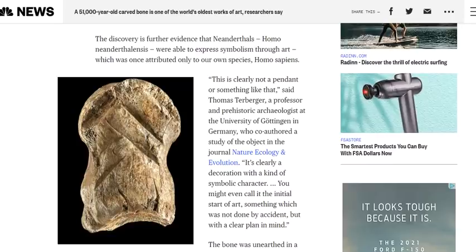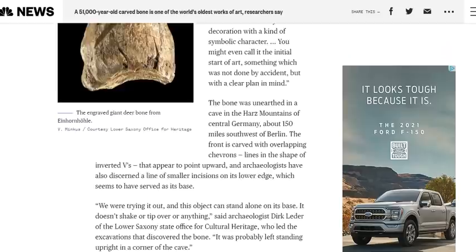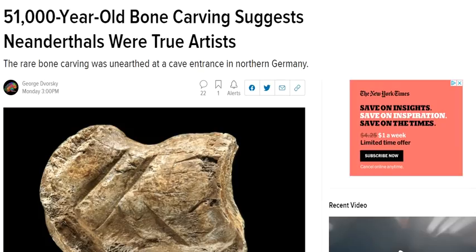This is coming from Thomas Terberger, a professor and prehistoric archaeologist at the University of Göttingen in Germany, who was a co-author of the study on the object in the journal Nature Ecology and Evolution. It's clearly a decoration with a kind of symbolic character. You might even call it the initial start of art, but I don't believe this for 1 second. I think this is a secondhand piece of art that everyone owned. And we'll get to that.